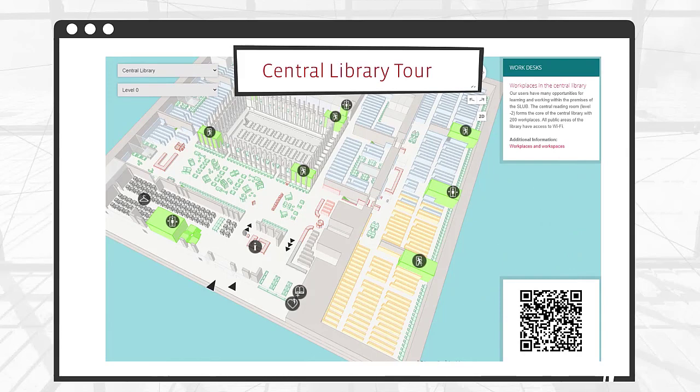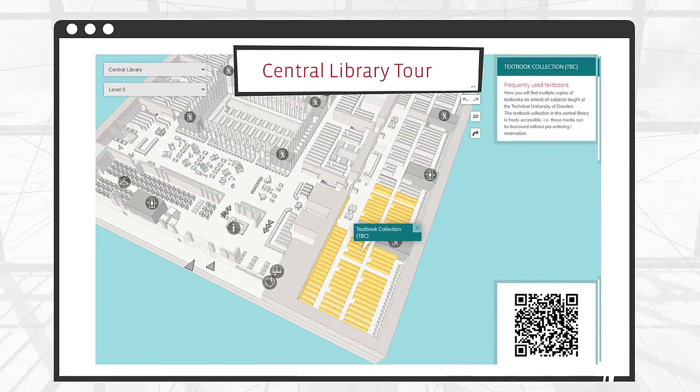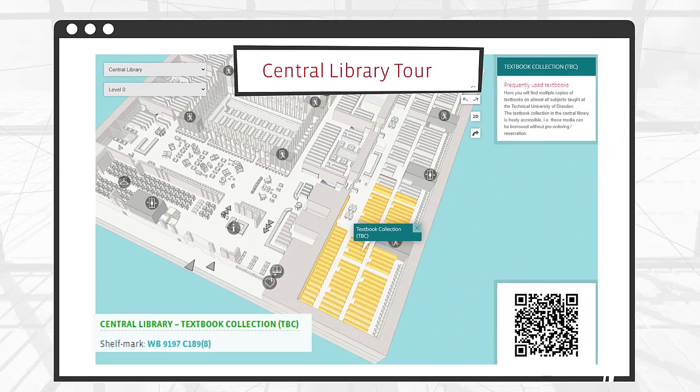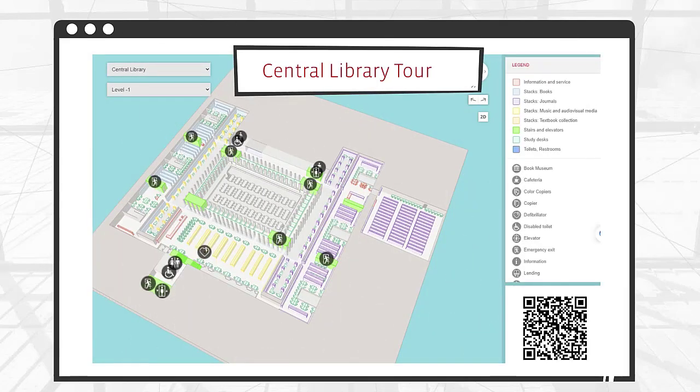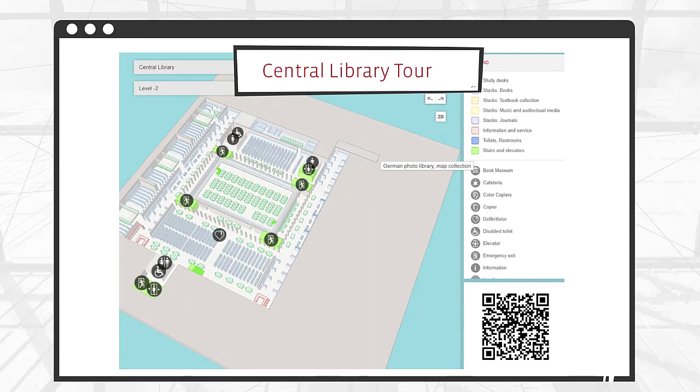The books are shelved by subject and can be found on all levels in the aptly named open access areas. In addition, Level 0 contains the textbook collection with introductory literature to all subject areas. Level -1 houses the media library, containing the audio-visual media collection. Besides that, Level -1 is where our journal collections are located. The photographic collection and the map collection are located on Level -2.